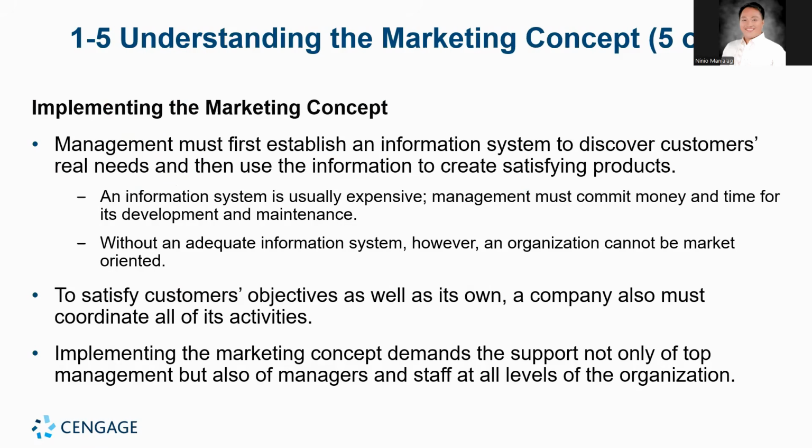Now, let's go ahead and discuss implementing the marketing concept. Management must first establish an information system to discover customers' real needs and then use the information to create satisfying products.